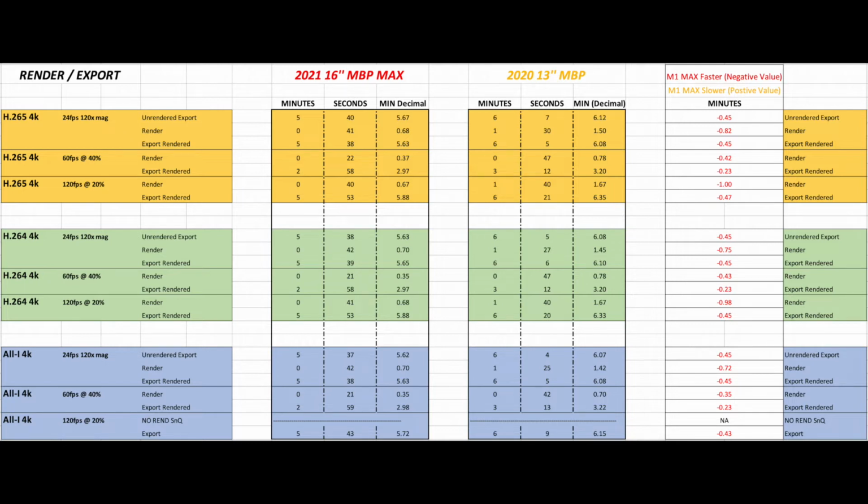You can see that the M1 was actually able to keep up pretty decently with the M1 Max, not being too far behind in the unrendered export for 24 FPS. The M1 Max was about 2 times faster rendering the 120x magnification, and then there was basically no improvement for both Macs when exporting the rendered clip.